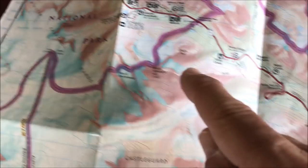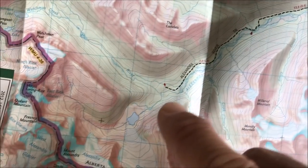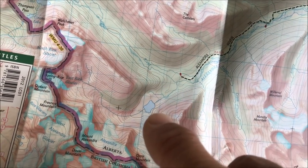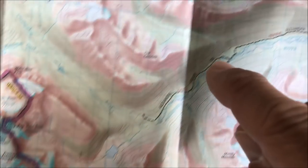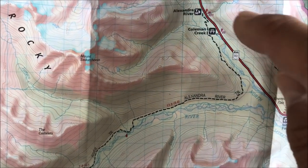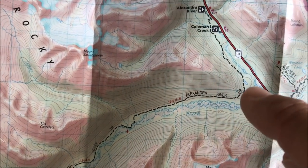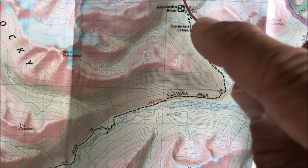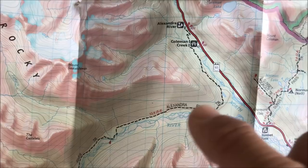If you follow this highway up, it goes past this Big Bend, and then this is the Columbia Icefield itself. So what we wanted to do is go up the Alexandra River. That's Alexandra Lake. This is the Alexandra Glacier, and we wanted to hike up and float back down. Now, I've done this trail before, and hiking these first 6 kilometers is boring. But you have to cross the North Saskatchewan.